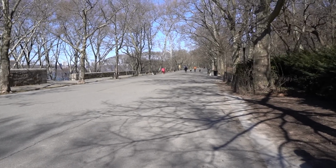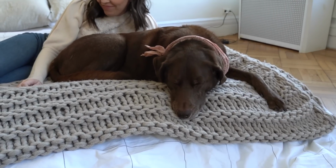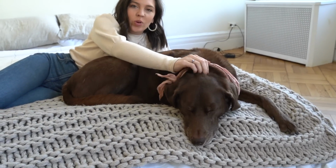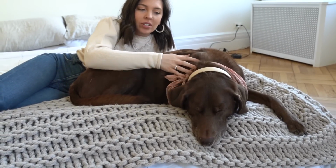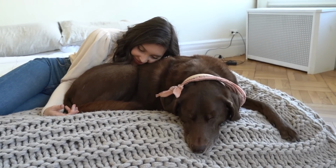It was hard finding a dog-friendly apartment for big dogs, and Colby was kind of keeping us from getting an apartment because many places just didn't want to give an apartment to a large dog. But I think large dogs are the sweetest. They are the sweetest.